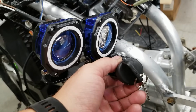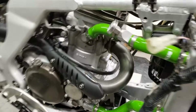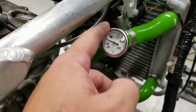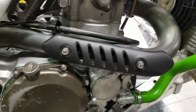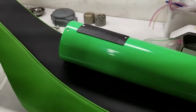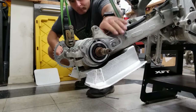Replaced the ignition switch. That was like $7 shipped for an eBay one. Got these green lines on here and put this Boss temperature gauge on there. That was the old one from the 250R since we switched to the digital one. It's all coming together really nice. It's just been a pain in the ass waiting for the exhaust packing and the seat cover too. I put the seat cover on there. So I'm gonna go ahead and put the axle in. We'll get that done.